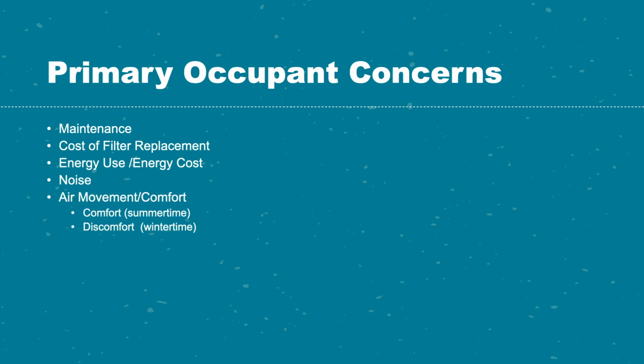And air movement and comfort. So comfort in summer, say when I was pregnant in the hottest summer in 40 years or something, I loved the air cleaner blowing on me. It feels very different in winter when it's cold.